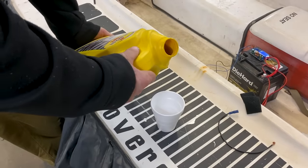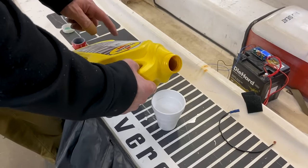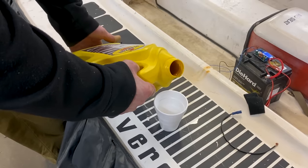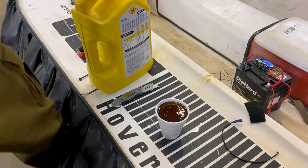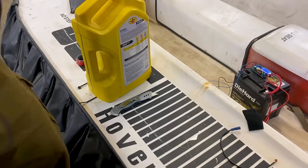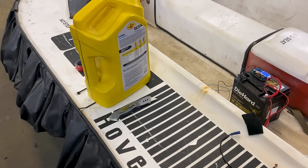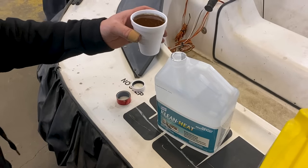All right. Unfortunately, we don't have turbine oil, but this is the first time I'm improvising. I'm using fully synthetic 10W30. I want to make sure Rich has fun as soon as possible, so we're not going to wait for turbine oil. We're using kerosene from Home Depot, clean heat, motor oil.